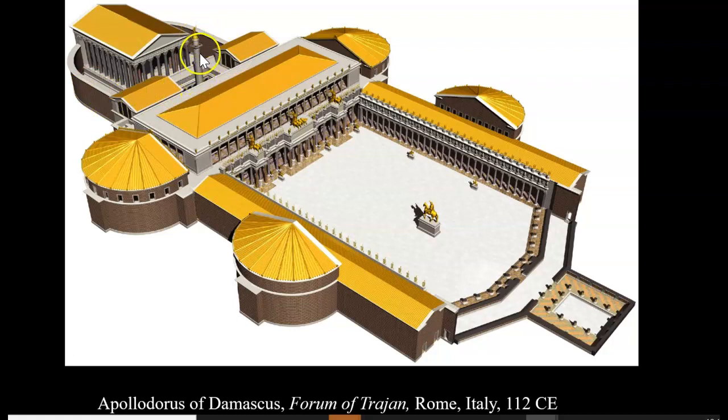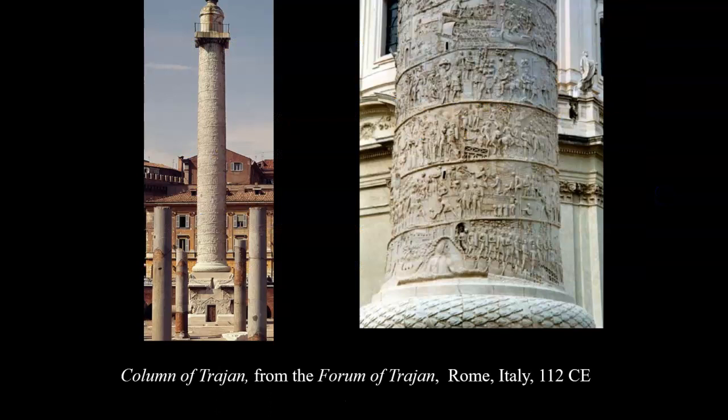Now, what's very interesting is in between these two libraries in this courtyard, we see this large column that extends up and above the roof line of the structures. And this is perhaps the most famous of the structures because it's all that exists today there at the Forum. And this is what it looks like today. So all of the buildings no longer exist, only this extraordinary column.